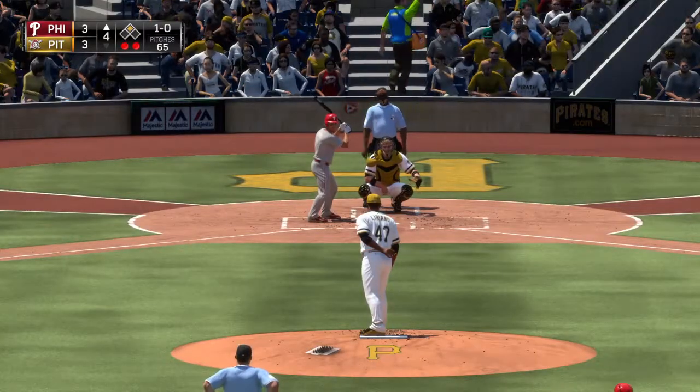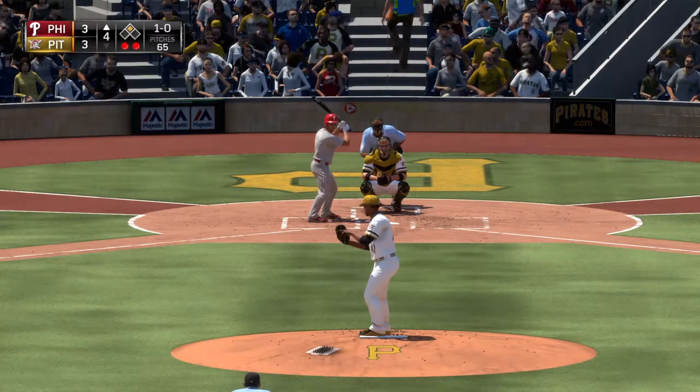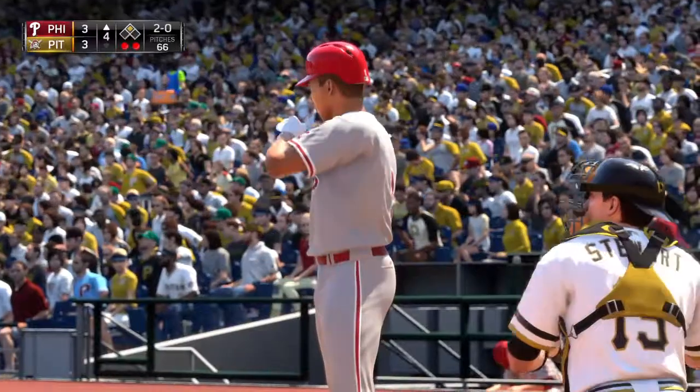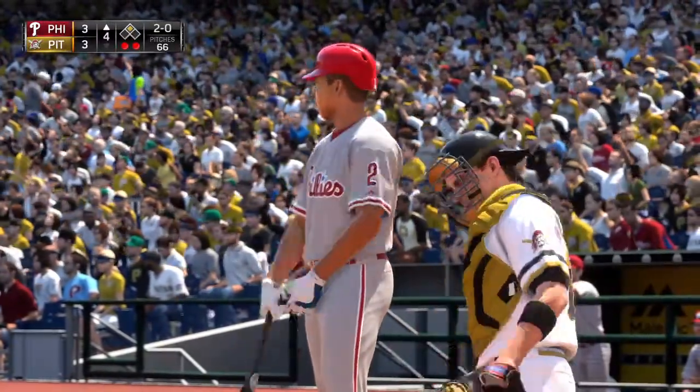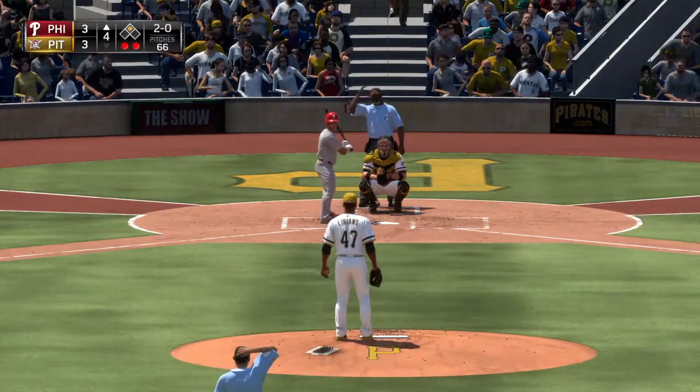Runner in scoring position at second with 2 down. 1-0 on the way. Aiming for that outside corner, but just missing. 2-0. With 2 outs and a base open, I don't think he's going to see anything here the rest of the at-bat.